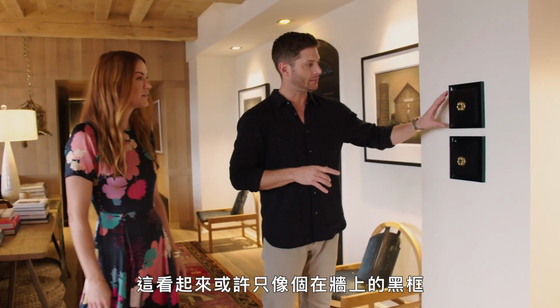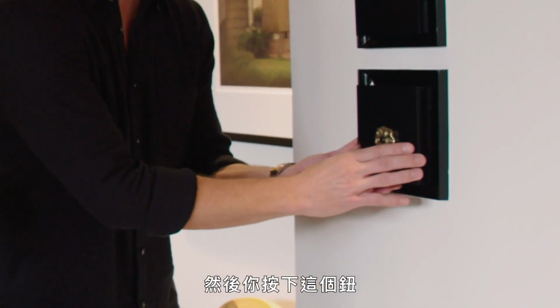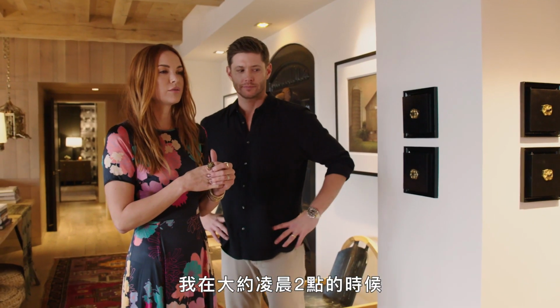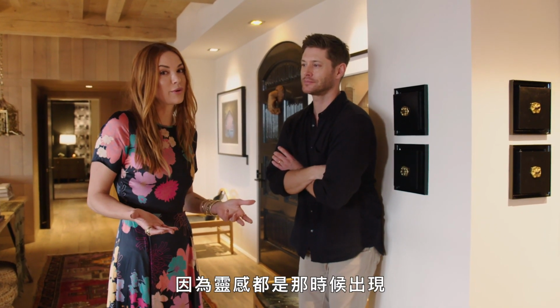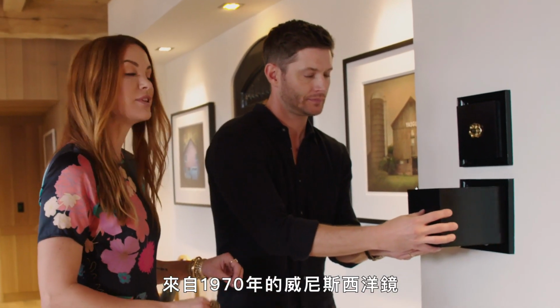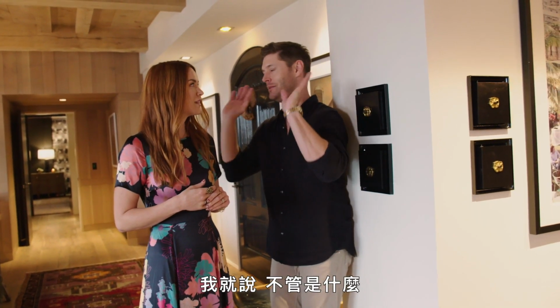Now this may just look like a black frame on a wall. But you look into these little eye holes here, and you hit this top button, and it lights up an entire scene inside that box. I emailed Fern Santini, our designer, at about 2 o'clock in the morning because that's when all great ideas come to you. And immediately she emails back, a Venetian diorama from the 1970s. I had no idea what they were talking about when they pitched me the idea. I'm like, you guys just keep doing what you're doing.